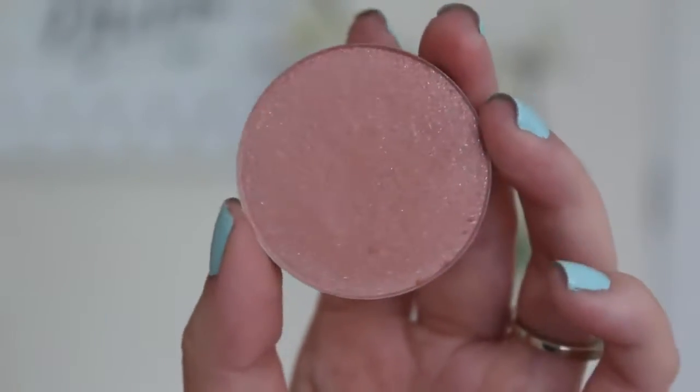There are little silver specks of glitter and when you apply them to your cheeks you kind of see them, but it's nothing that bothers me. This is the blush I'm wearing on my cheeks right now and I love it. I think it gives you such a romantic, soft look to your face. It's really good for very fair skin up until like medium skin tones.